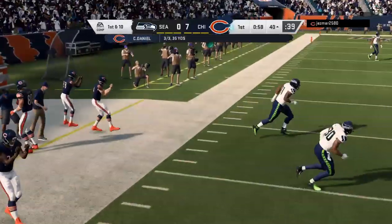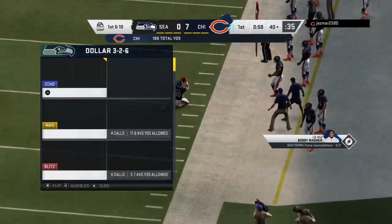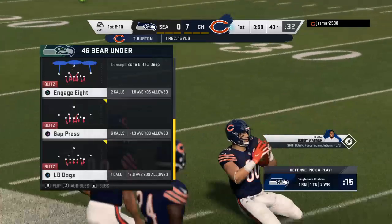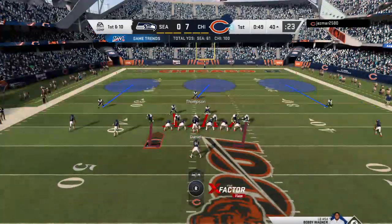Throwing here to start the drive as they connect left side. And he's able to get this to the 40-yard line before he's out of bounds. 1st down for the Bears, a gain of 15. 1st and 10. Ready. 18 Gators. Here we go.